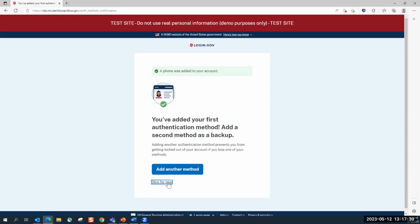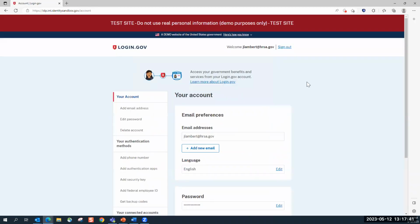Once you click skip, it should take us right into your login.gov account. So it'll take you right to your account page where you can see all of the information that you've added. If you need to add, like we mentioned, additional information, you can do so here, or update anything. And so that is the process to create your login.gov account. And again, between now and May 25th, we really encourage you to go ahead, if you have not already, and create that login.gov account.